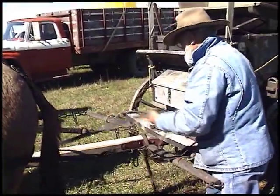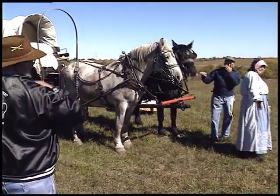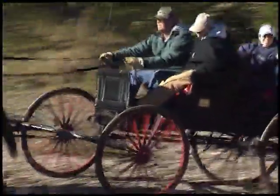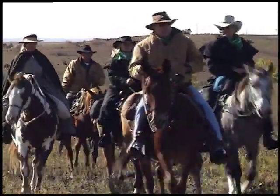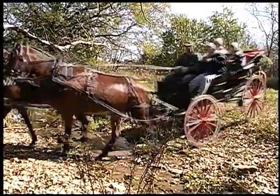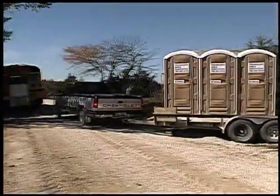Gary finishes his emergency roadside service while Connie comforts a horse with a cold. Tending a sick animal can be a bit risky. After lunch, it's time to saddle up and hit the trail. Ken takes his wagon on ahead to the evening camp.